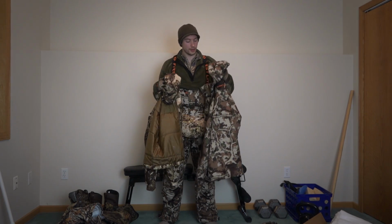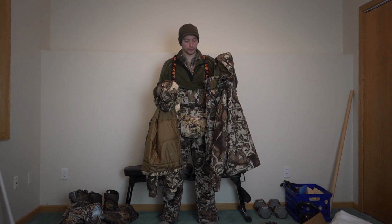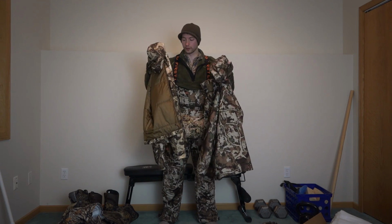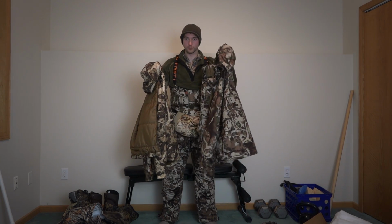So if it's just a whisper quiet day, I'll wear this puffy jacket as a middle layer, and then I will wear the Woodbury over the top of it because the Woodbury is a lot quieter of a fabric. However, just in the way that I ordered these, the size of the Woodbury is a little bit smaller than the size of the puffy jacket, so this one fits better over this one versus the other way around. So if I'm gun hunting or if it's really windy and I'm not as concerned about noise, I'll wear this one and then the puffy over the top of it. But otherwise I'll just force the puffy to fit inside the Woodbury.